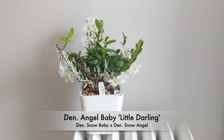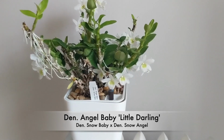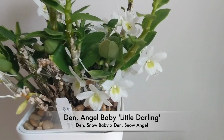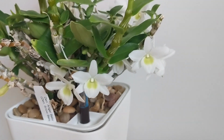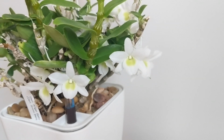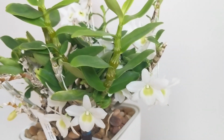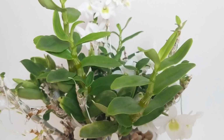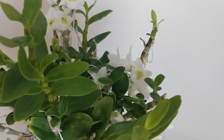Now you see what I say, every single orchid, I want to say it's one of my favorites. This one's a Dendrobium, Angel Baby, Little Darling. I'm just going to say it's one of my favorite Dendrobium orchids. The blooms smell kind of like gardenia, maybe a little bit like jasmine. It's like between both of those, and it is blooming and it's growing really nicely.